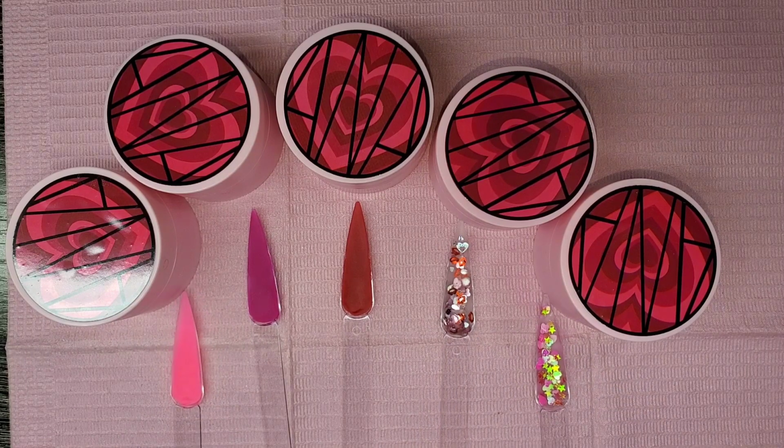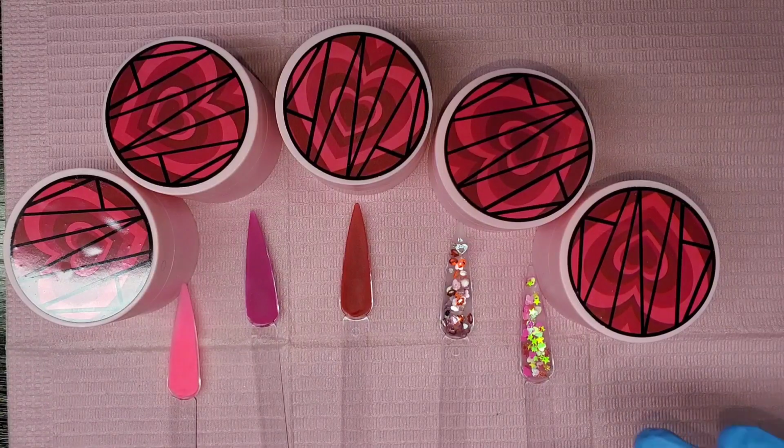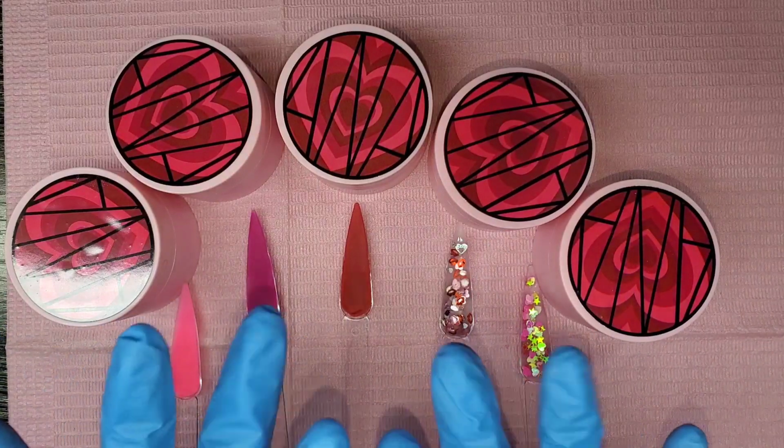And I did get this while they were on sale. So I'll definitely be looking out for more sales from Anacrylics, because it was just the beginning of my Ana collection.